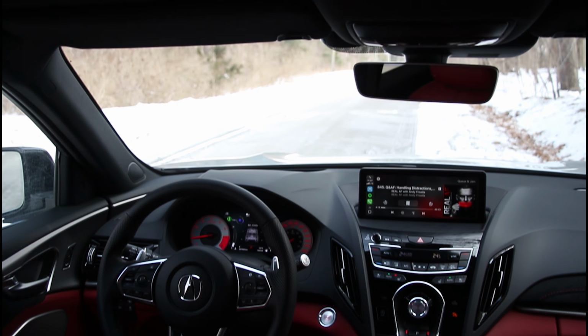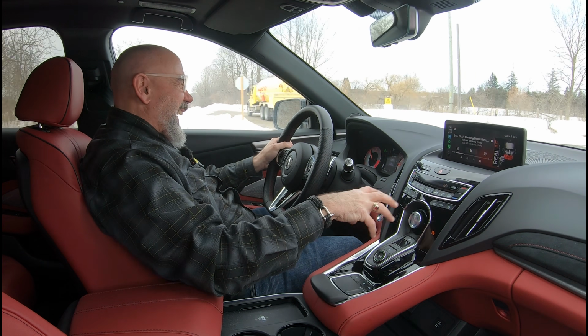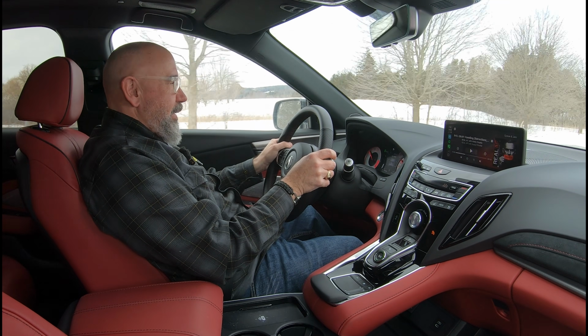Now, ergonomically, this is not quite as modern as Acura gets. We do have familiar controls here, the traditional Acura push button shifter and dial for the drive modes. These things work great. In my week with this, I've kind of gotten used to this shifter layout, and it's just fine. But I think I'd prefer something a little bit different.